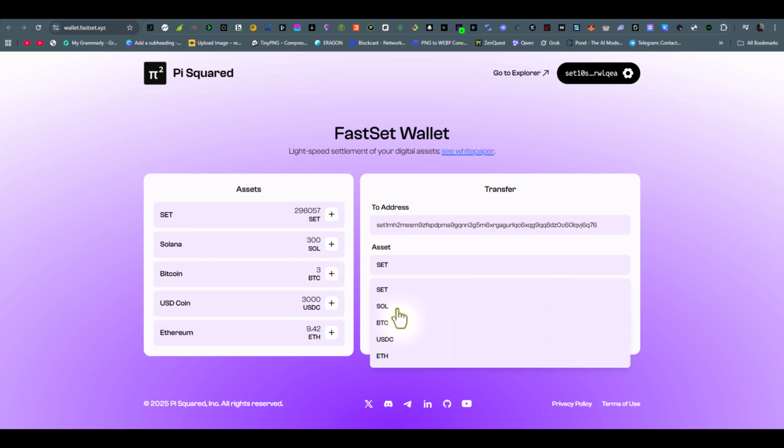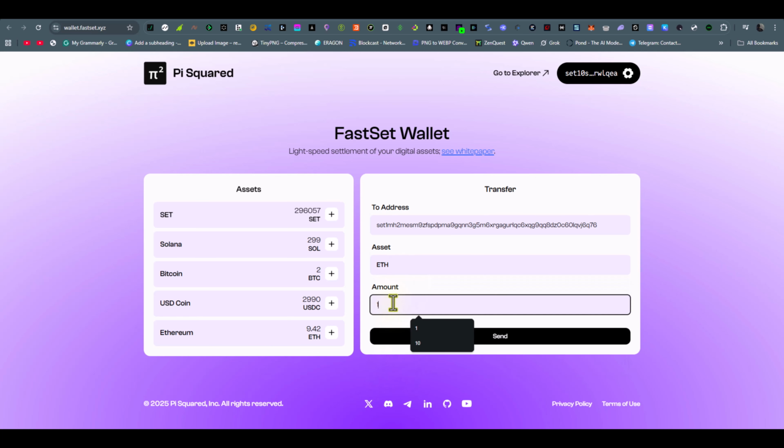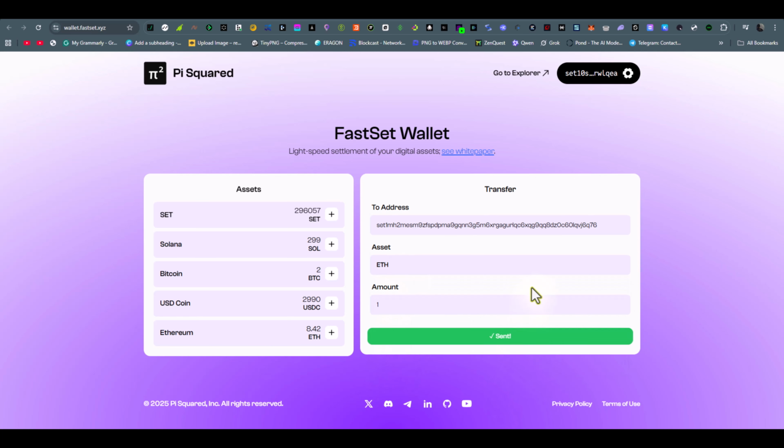Similarly, click on assets and this time let's select Sol and then send, then select BTC and then send, then select USDC. Let's put 10 and send. Next select it and then send. In this way you need to keep doing transactions. You must complete at least 100 to 200 transactions. The more transactions you do, the higher your chances for the airdrop.